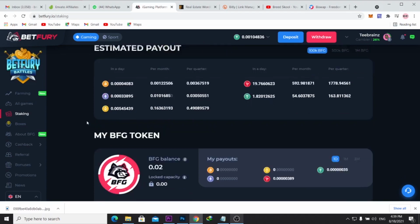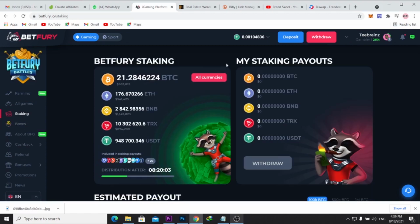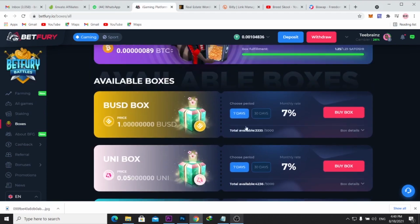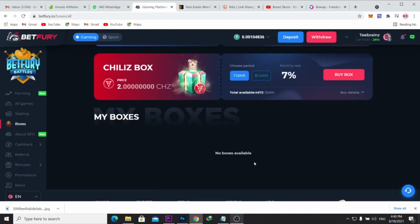Okay, so they also have something here I usually don't explore that much, but a lot of people are exploring this feature here, and it's their Freebie Box and their free box for satoshis. You can keep withdrawing this every 20 minutes to your wallet, and they have other available boxes, but you need to pay for these boxes. You can see here a 7 days period, a 30 days period. For the 30 days you have 15% on acquiring these boxes. You can see other boxes here.